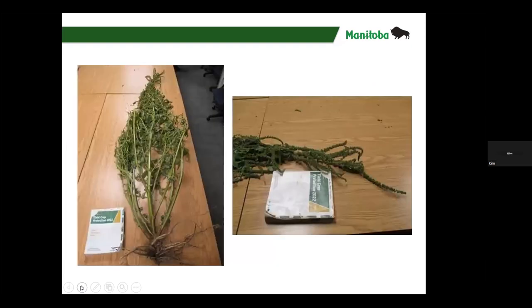Quickly on waterhemp, you've probably seen lots of my scary pictures before, and this is our boardroom table in Carman here. That's the first waterhemp I found last year. It's about an 8-foot tall plant, and you can see the seed heads on that with my guide to crop protection in the back there for size. You can see how big this plant is. So these things are big, aggressive. They compete for a lot of light, nutrients, water, that type of thing. And these are pretty scary because they're coming in multiple herbicide resistant.